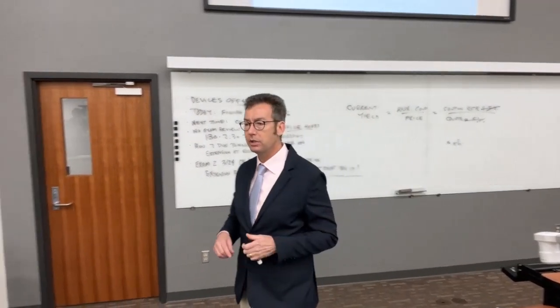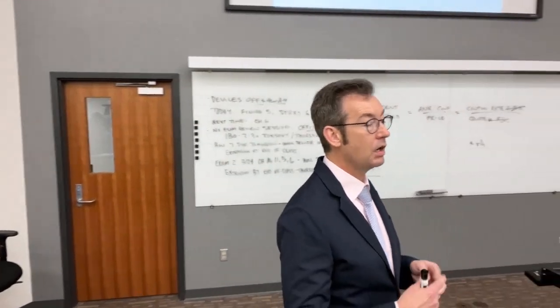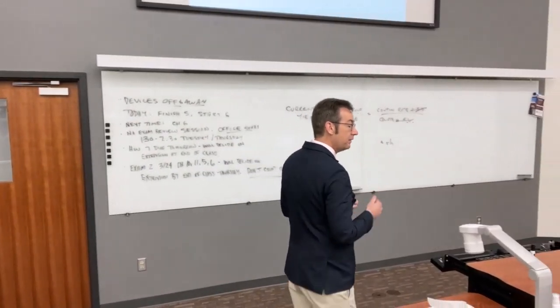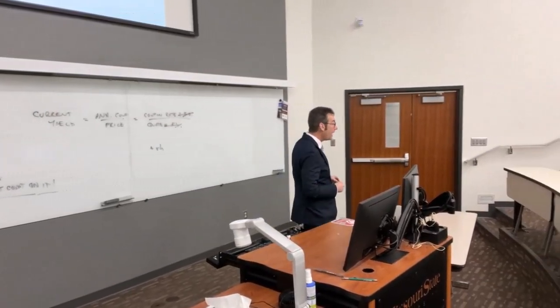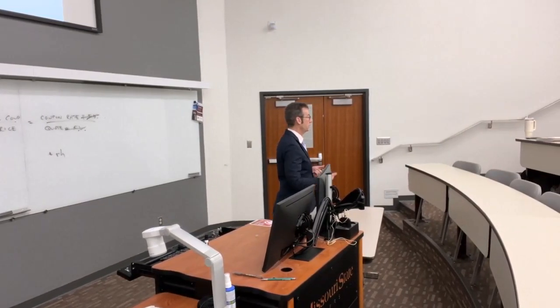Then we have the taxability premium. Remember, we said that municipal bonds return less than regular bonds on a pre-tax basis, but on an after-tax basis, we see that they might return more depending on your marginal tax rate. Now, what does that mean? If the returns of your bond are taxable, you're going to have to pay a higher rate because people are only concerned with their after-tax returns, right?